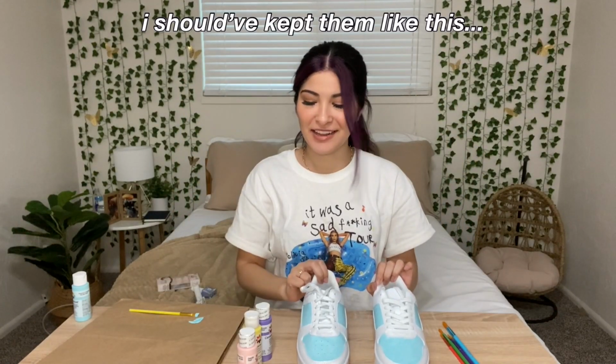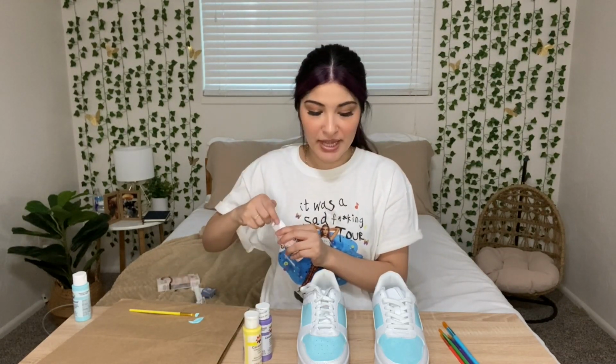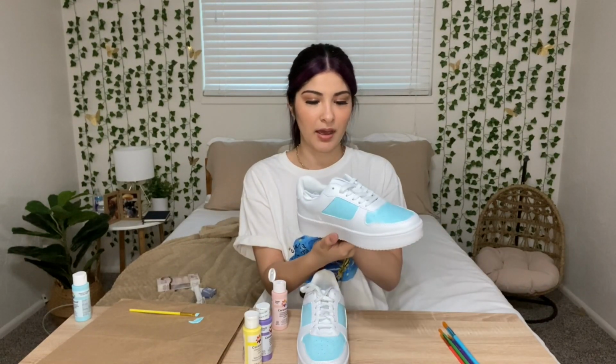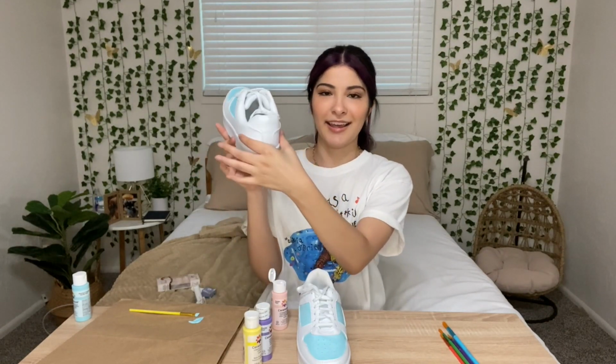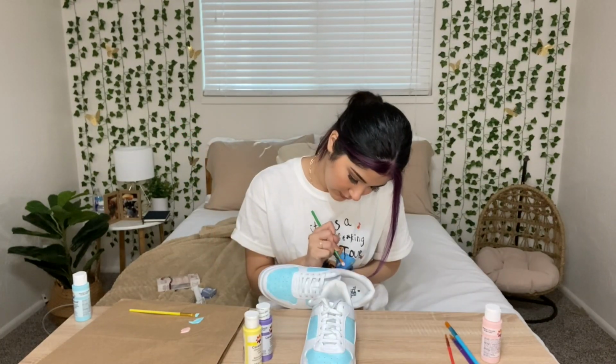Like, I would keep it like this, but I want to obviously add more colors. So on to the next color, pink. I'm gonna do the pink on the back, like this part and this part. Yeah, I think I'm gonna do the pink right over here. Will that look good? I don't know. We're gonna find out. This pink is so pretty.